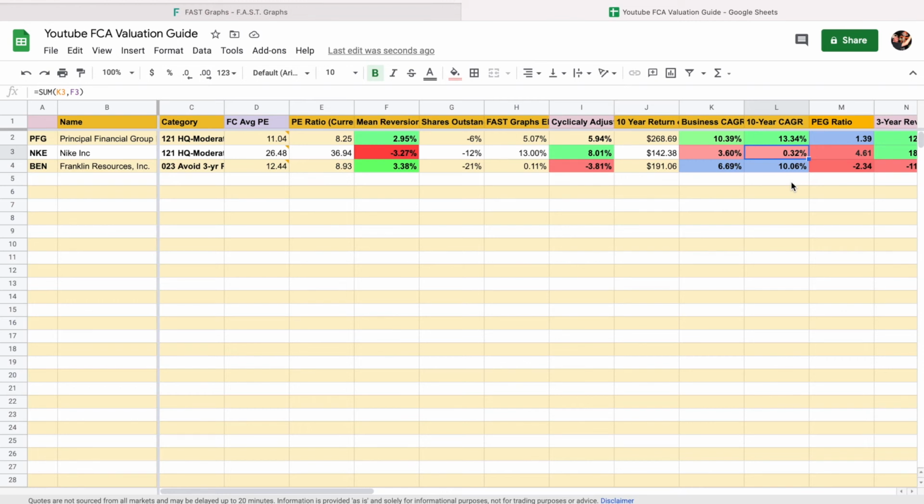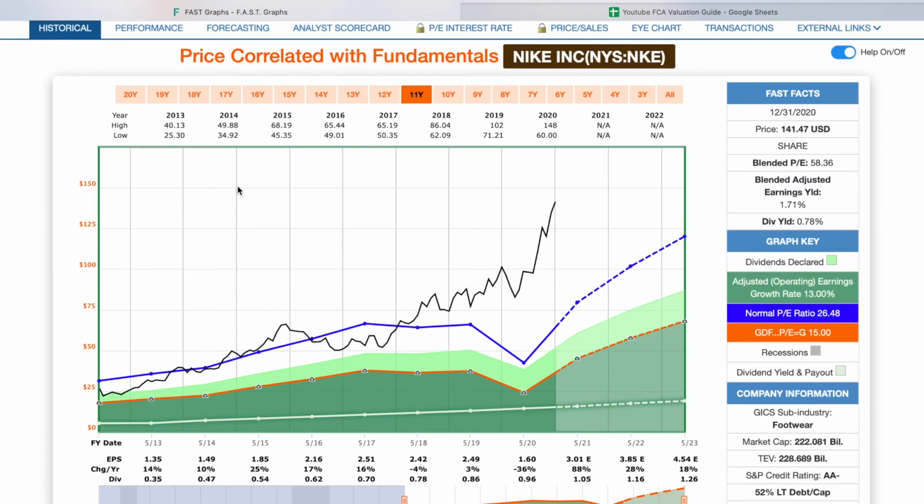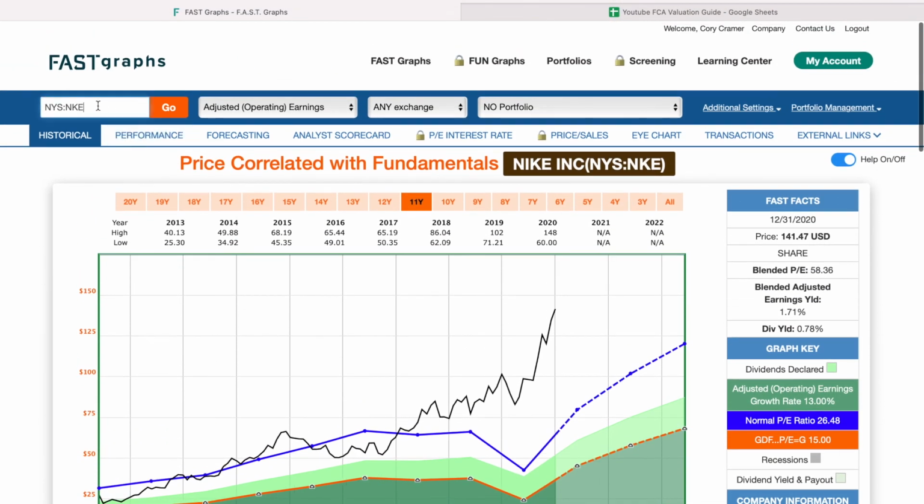So you're not going to do bad. It's a high quality company, but the stock is expensive, so your likely returns are not going to be that high. And when you could sell something like this and buy something like Principal that's potentially returning 13%, that's a good thing to do. So Nike would be my sell for this week in the S&P 500. Now let's move on to a stock I would avoid in the S&P 500.